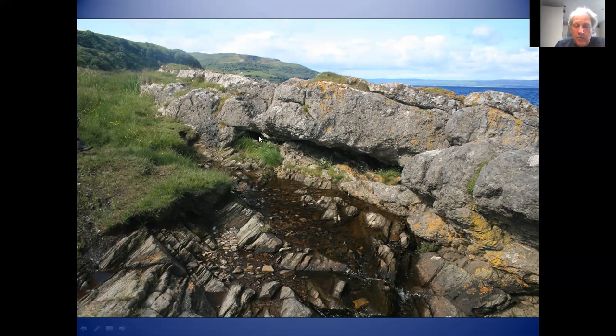This is Newton Point. And what he saw from the boat was these rocks here dipping towards the shore, and back behind where I'm taking this photograph from, those rocks would continue further around the north of the island. But just further south of here on the shore, we had these rocks exposed and in the cliffs behind, dipping completely the opposite way. And so if you come to this point, you can see the contact between these different dipping rocks.